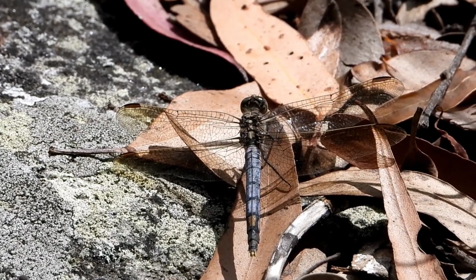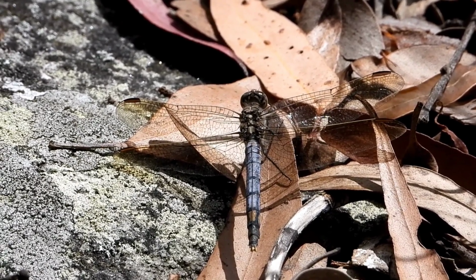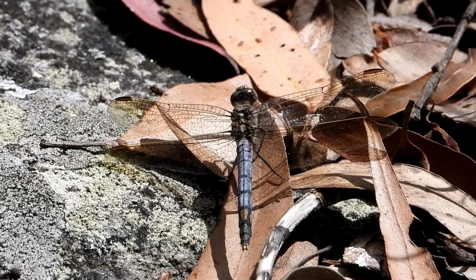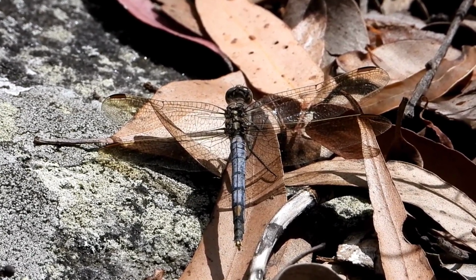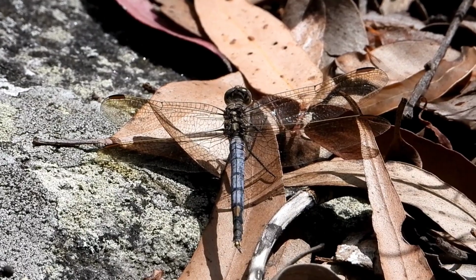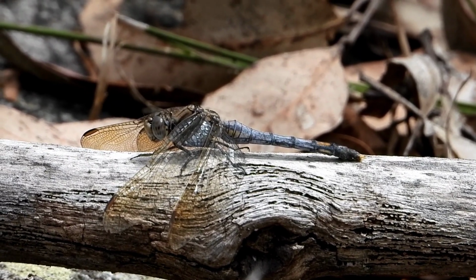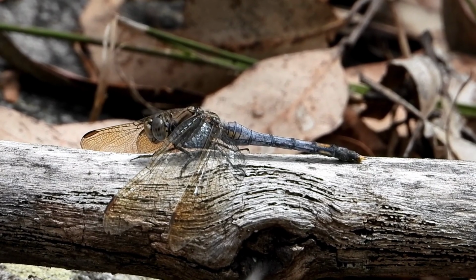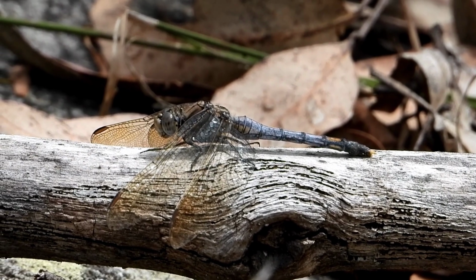Oh, check this beautiful blue skimmer dragonfly out. Look at the details in those wings. They're just incredible, these guys. And the eyes, how they pivot around. They can see at 180 degrees. They're just awesome. And you can tell it's a dragonfly because the wings actually fold to the side, not straight down the body.